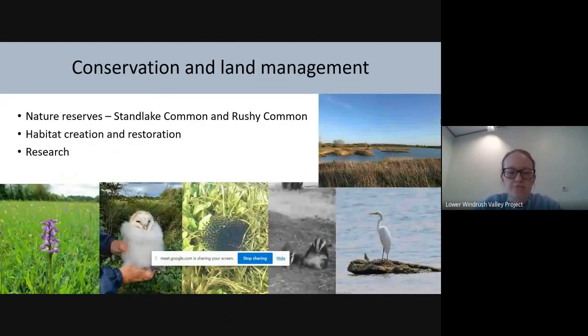The majority of our conservation and land management activities are based on our 2 nature reserves that we manage, Stand Lake Common and Rushy Common nature reserves. They're both ex-minerals sites, fairly similar in size, between 25 and 30 hectares. They both have a large lake, although there are a lot of differences outside of that as well. We've run various habitat creation and restoration projects over the years: pond creation, hedge laying, pollarding willows, grassland restoration. And then also research, normally in coordination with other organisations like the Freshwater Habitats Trust or TVERC. I'll mention one of those more recent projects later on.